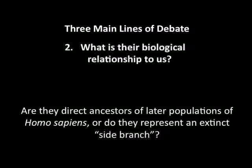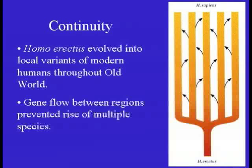That's the question. And the two lines of debate about this are basically these. You've got the continuity argument that says once early forms of hominids left Africa about 1.5 million years ago or so, they populated a lot of the old world and then just continued to evolve, right, in tandem, in different parts of the world, and Neanderthals would be one of these, leading up to Homo sapiens. Okay, that's the continuity argument.